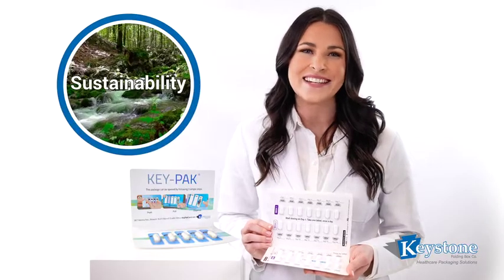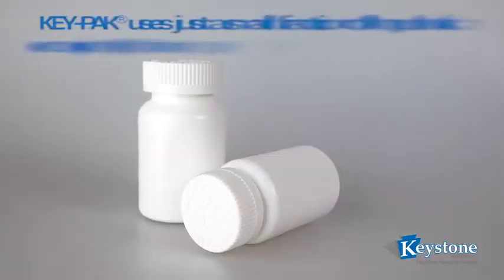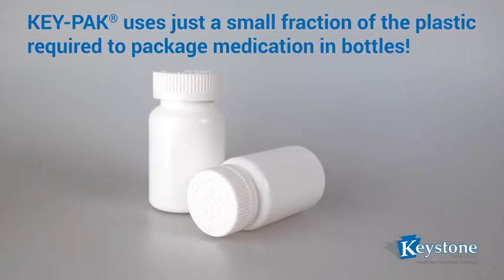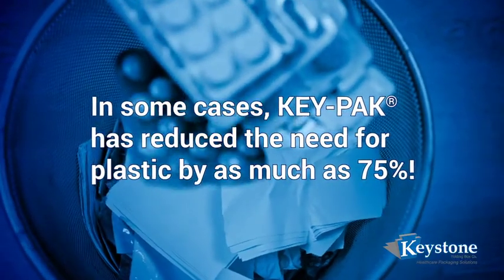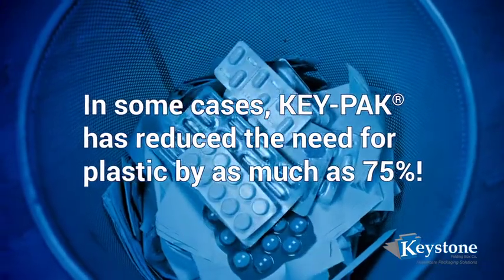On the topic of sustainability, Key-Pak is primarily manufactured with paperboard and requires just a small fraction of the plastic needed to package medication in bottles. In some cases, we have designed solutions that reduce the need for plastic by as much as 75%.